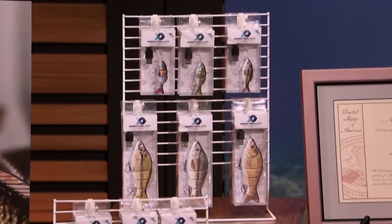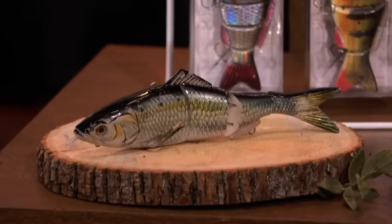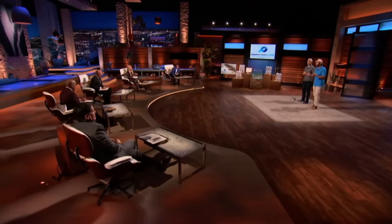Where did you come from? Iran. From Persia, yeah. What do these cost you to make? What do you sell them for? And tell us about your total sales. Perfect. Their landing price for the mini is $8. For the classic, it's $10. What does the new big one cost? $16. For the mini, it's retailing at $29.95. For our classic, $32.95. And for our saltwater, it's $79.95.